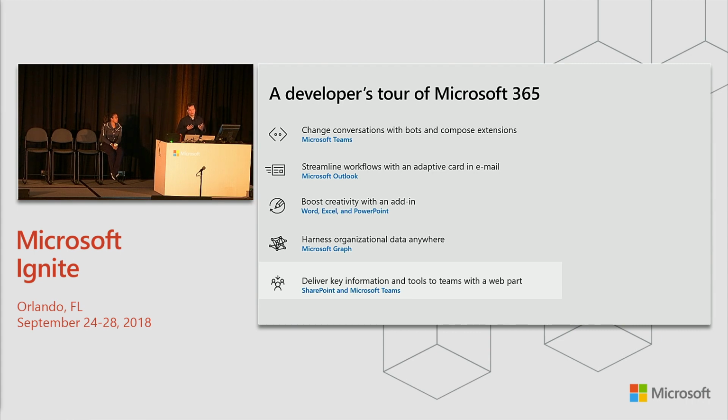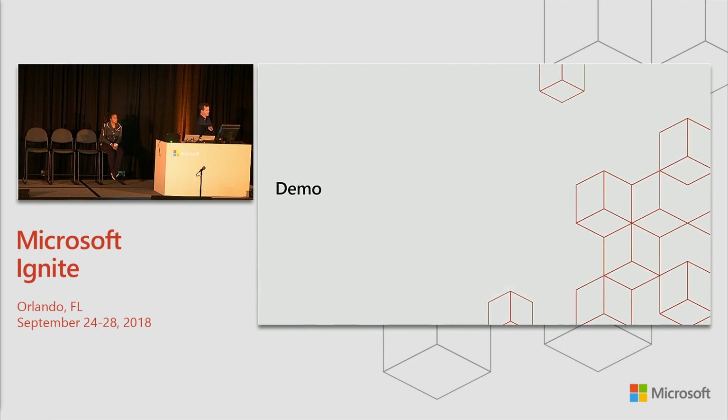So people put a lot of tender loving care, so to speak, into actually what their team sites look like and what they do. And so what you can do as a developer is extend SharePoint to bring in new tools, to bring in data analysis inside of it to make those SharePoint sites that much more relevant and interesting. So let me show you how.